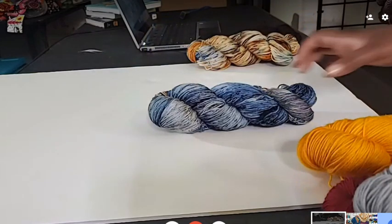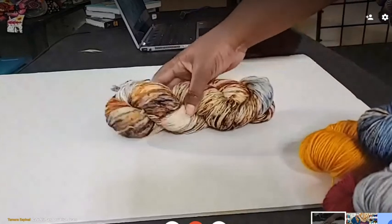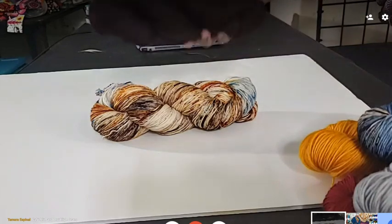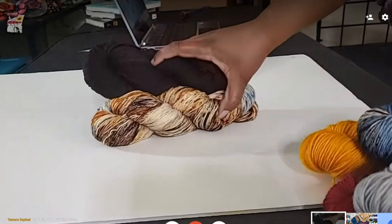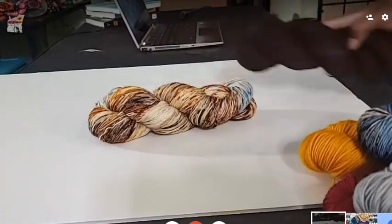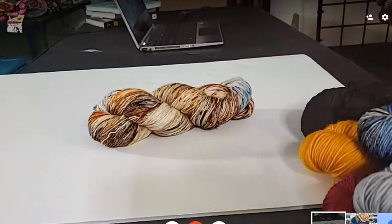So next, let's talk Cafe Mel. Love this colorway. I just use it endlessly by itself. Love it with Adult Hot Chocolate. It just makes my mouth water looking at that. I know I've said that multiple times, but I'm not going to stop.